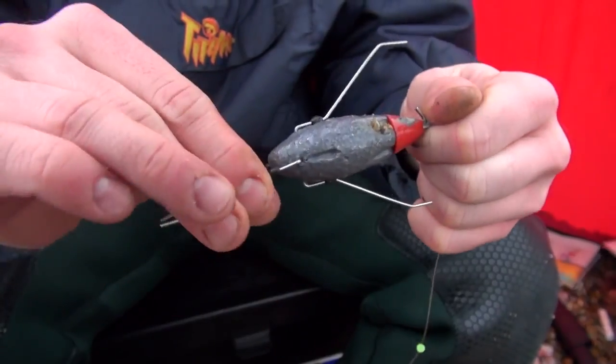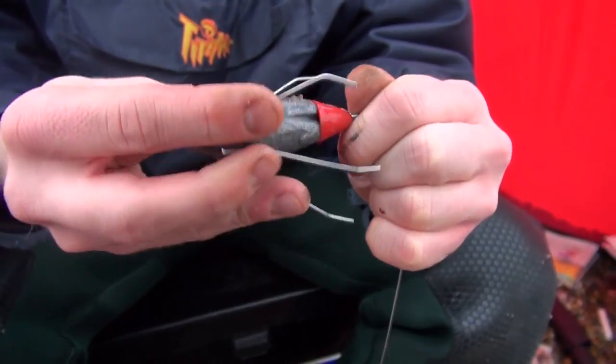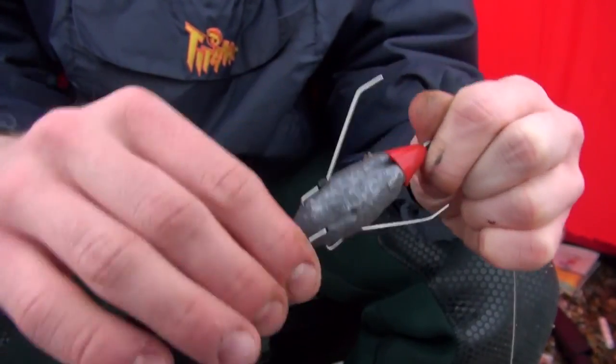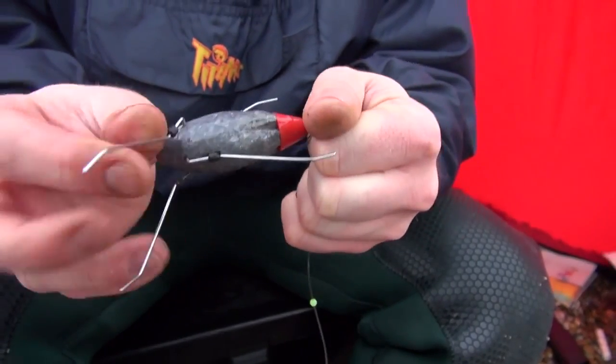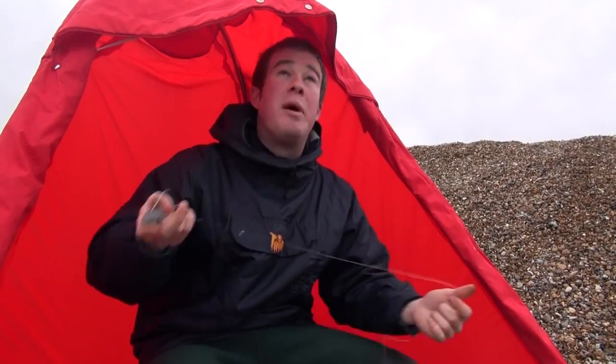One thing that you want to do as well is if you find that your lead is tripping out easy, you can just tighten them up, and all you do is nip those two bits there, put some extra pressure on, and that'll just grip that little bit better. But as yet, no codling.